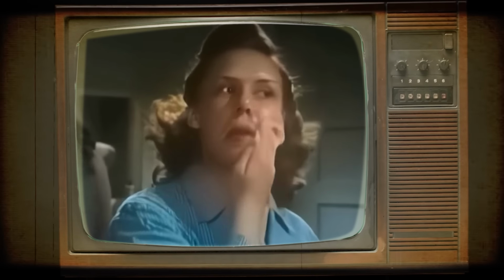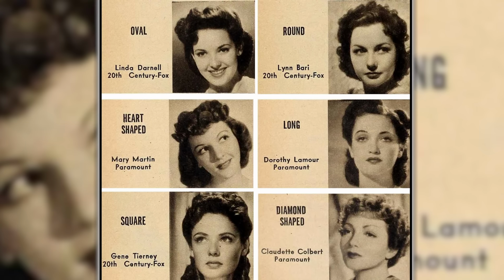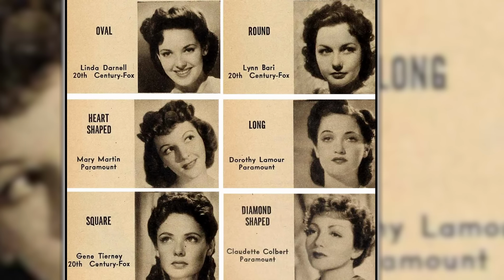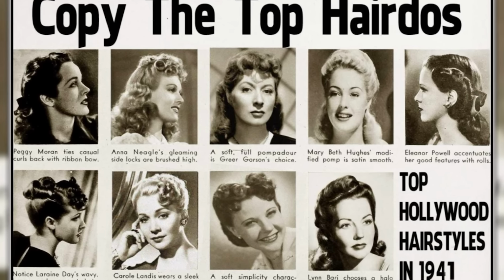But the real magic of 1940s hair care wasn't just about washing, it was all about styling. With professional salons often inaccessible or too expensive, women became adept at styling their own hair at home. Iconic hairstyles like victory rolls, pin curls, and soft waves became symbols of the era, and women learned to create these looks with just a few basic tools.